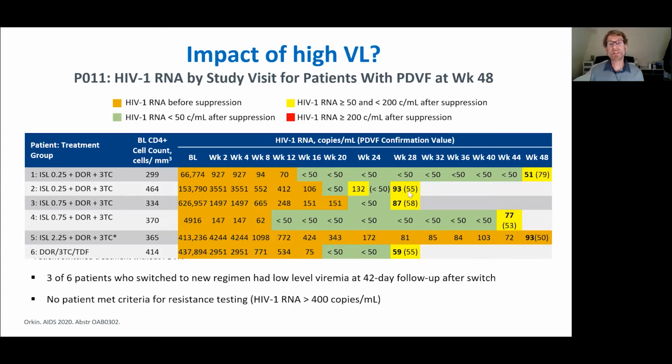Now, the interesting thing to note is that all of these viral loads are extremely low. That's the first thing. They're all in what we might think of as a blipping range. And then the second thing to say is that some of these had high viral loads at baseline. You can see 153, 626, and 437. So some of these had quite high viral loads, which is an interesting concept because I just want to come to this in the next slide.